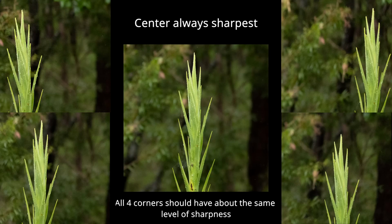And I also want to see that the sharpness in all four corners is essentially the same. You don't want to have a lens that's sharp in the center, very sharp in two corners, and then very soft in one or two of the other corners. If that's the case, it usually means that the lens isn't centered properly, and I would just step away from that lens because that's not something that can be fixed, or can be quite expensive to be fixed.